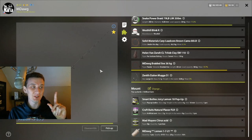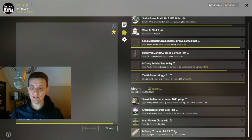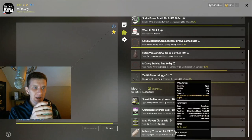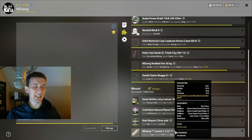Hold on, it'll come to me. Artificial corn, citrus acid dip, and then this is the PVA we're using. So I stole this straight off of VK.